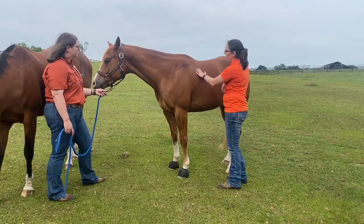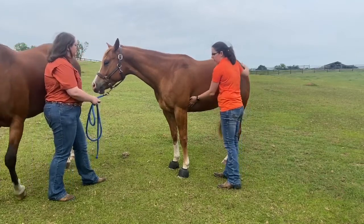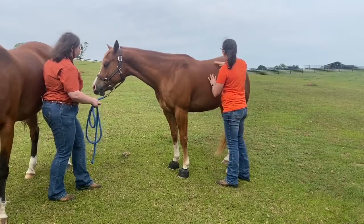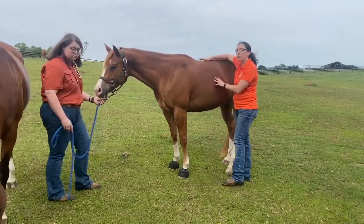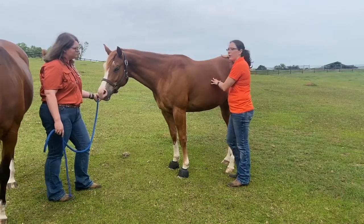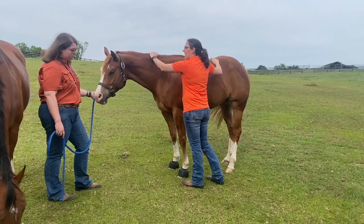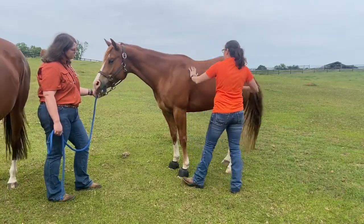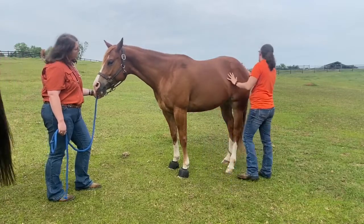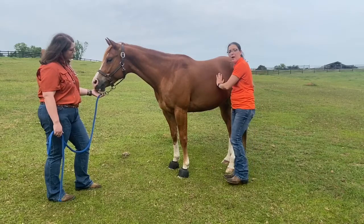A lot of horses, some of the last place they put on fat is behind the elbow and on the tail head. I'm going to feel there. She has a flat crease down her back, and we'll give you some close-ups of what different creases look like. The crest of her neck, she has some fat cover there, but nothing excessive, nothing extra jiggly. And on the tail head, she has some slight cover. So Tula here is a pretty solid body condition score 5.